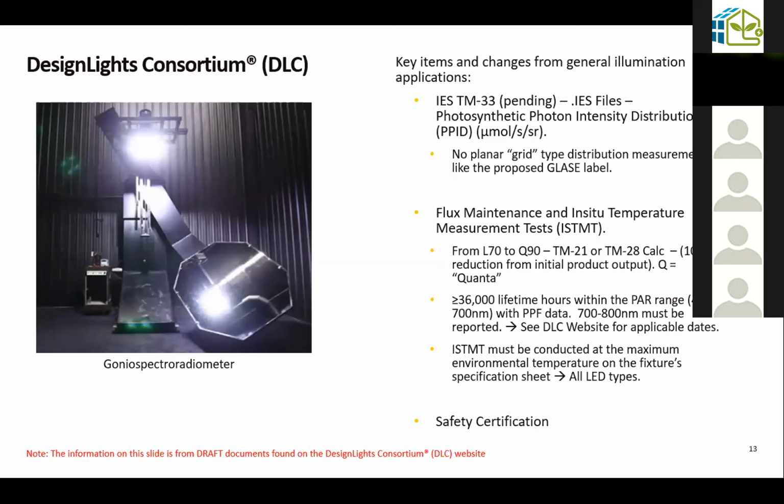So it's going to be a lifetime hours of 36,000 or greater, and this is actually going to be with the PPF data in the 400 to 700 nanometer range. As of right now on the website, they say that nothing is required for the 700 to 800 nanometer range. It only has to be recorded. DLC has a few dates in there based on the new LM80s that are going to come out and when you need to use the new set of data with PPF data in it instead of the old luminous flux data. So I would check that out. It's a good read on there.